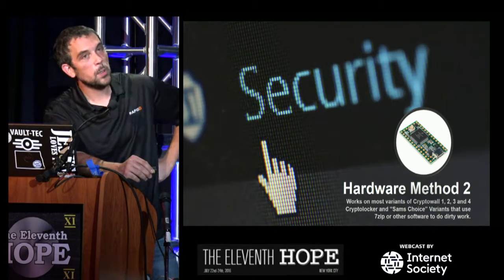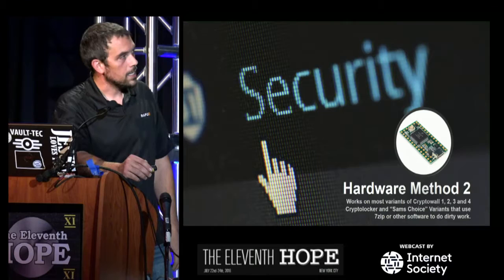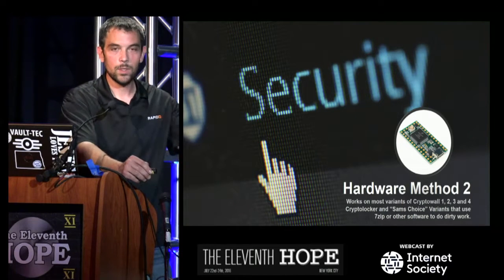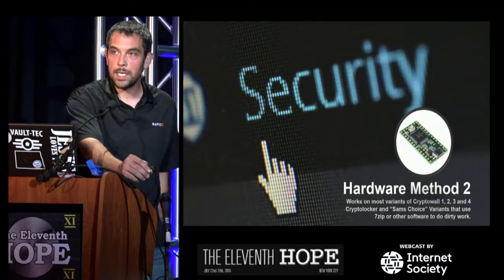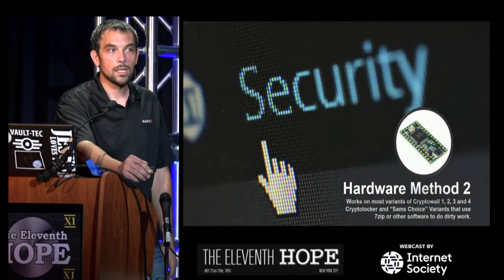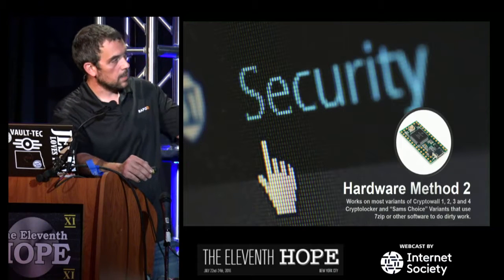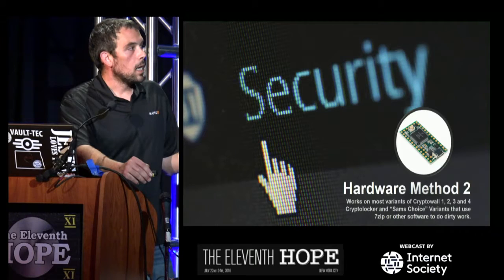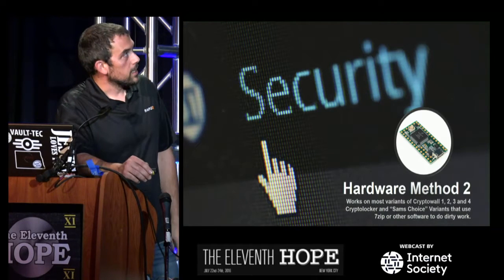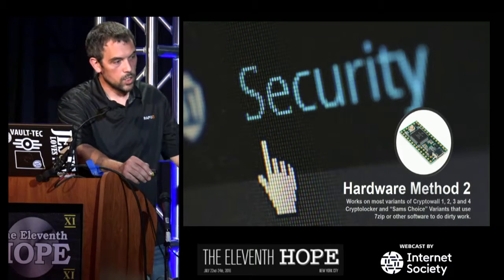And hardware method 2 was actually, I did a similar talk to this at B-Sides in Boston, and this guy walked up to me and he's like, hey, you should make a honeypot that's an actual file partition. So who here's played with Teensy 3.0s or 2.0s? Yeah, these things are amazing. So basically, this works on the variants of Cryptowall, a lot of the Cryptolocker, and all the other, like I was saying, the same-chain variants of the malware. Pretty much any of them that just do straight routines.